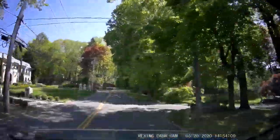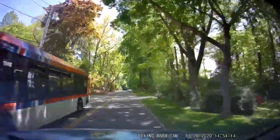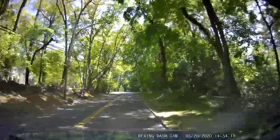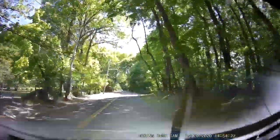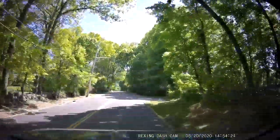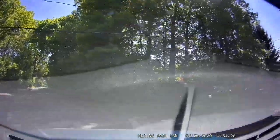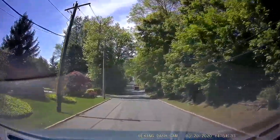Ooh, I wonder why the bus comes here. It's a little odd. No one was on it. Every single street sign says King's Point on it. Don't we get the message?